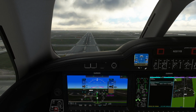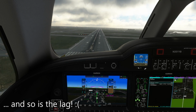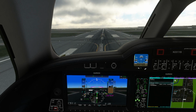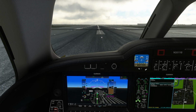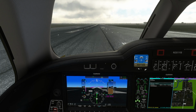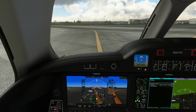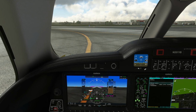Oh, this crosswind is nasty. A little bit of lag there too. Oh boy, a lot of lag. All right. Welcome to Toronto. And I'm going to stop here.